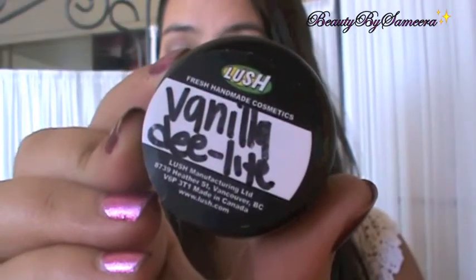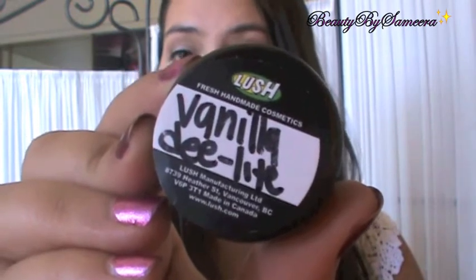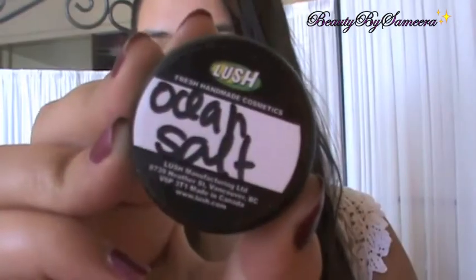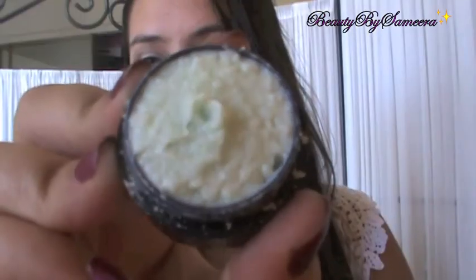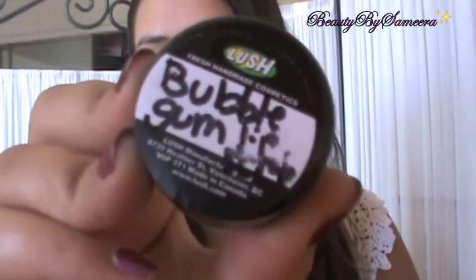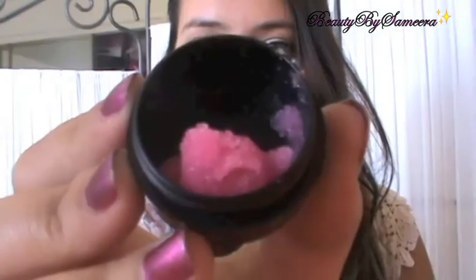So I'm also going to show you guys the samples that I got. So the first sample that I received was the Vanilla Delight Body Lotion, and this is what it looks like. So the next sample that I received was the Ocean Salt Body and Face Scrub, and this is what the Ocean Salt Scrub looks like. And the last sample that I received was the Bubblegum Lip Scrub, and this is what the lip scrub looks like.